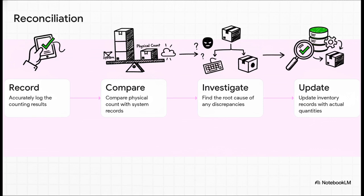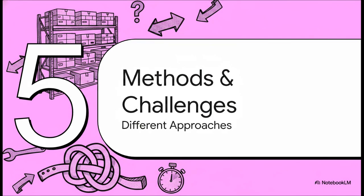Finally, step 8 is updating the inventory records so you can unfreeze operations and get back to business with perfectly clean, accurate data. Next up, Section 5, Methods and Challenges.